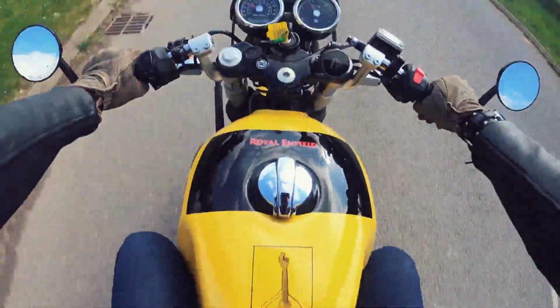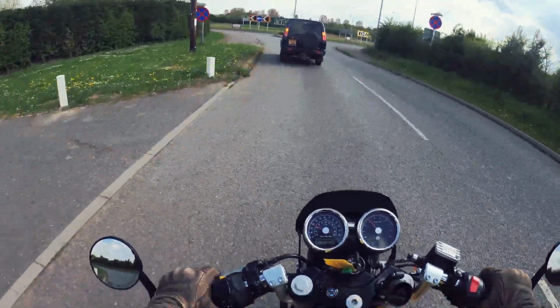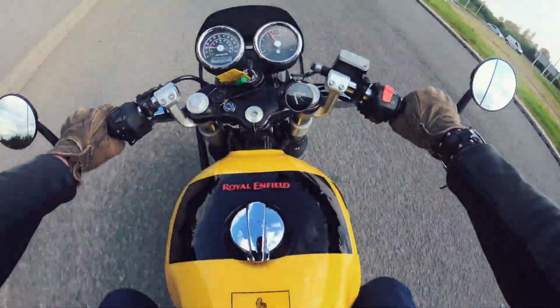Yeah, so this is the Expedition Special, the Continental GT650. Obviously this bike is a special edition because it's all yellow and everything. It's got the EE on the side. So, okay, which way do I go with this? Great.